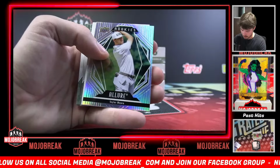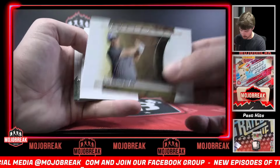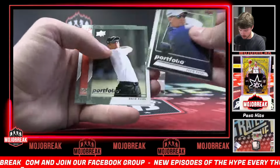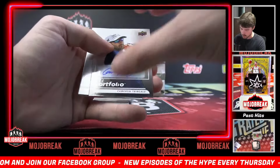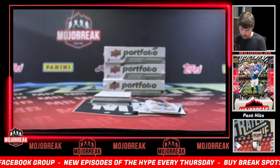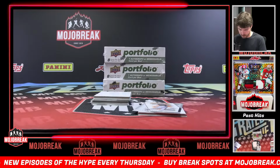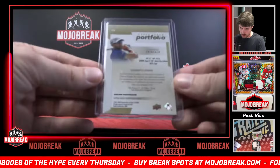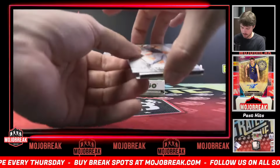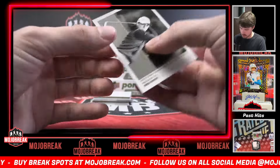There is an Allure rookie, Taylor Moore. There's an Artifacts, David Duval, D, non-numbered. David Duval again. Hudson Swafford, H. There it is. Otto. Letter C, Cameron Tringale. First hit in the break. Portfolio Otto, letter C in the break. Cameron Tringale. Authentic Luke Donald, L. There's a John Daly Jr., Justin Thomas, J.